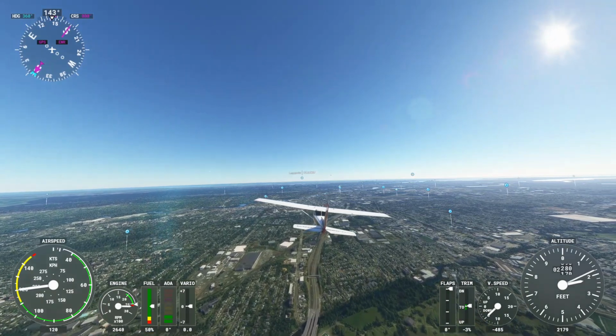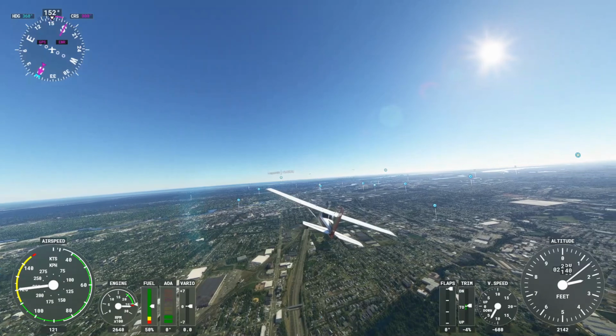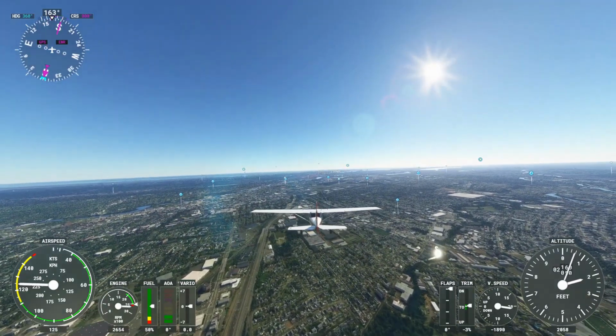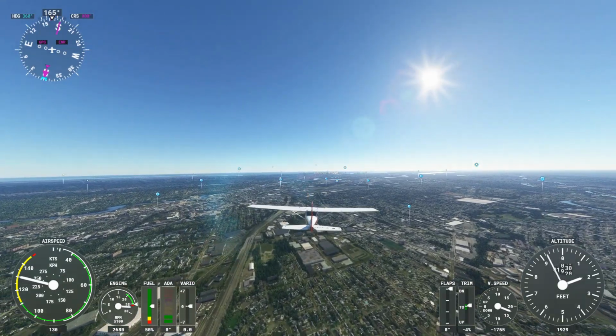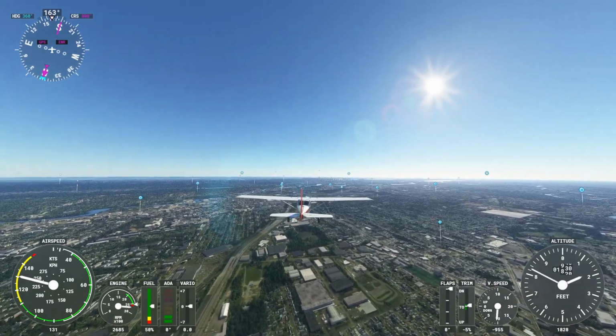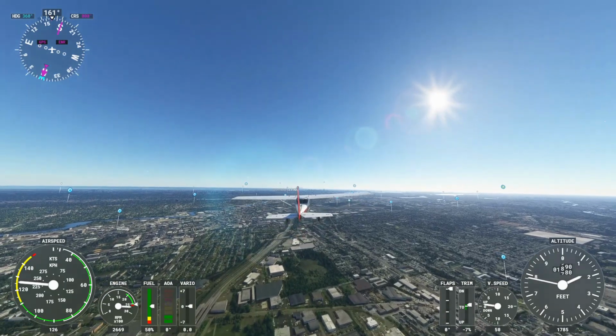That river up there is going to be, what is that? Hudson River. Okay, as I'm looking at that, I'm crashing the plane almost. So the Hudson River is coming up pretty quick. That's going to be the river that we see right up there. And that is the New York border. Okay.